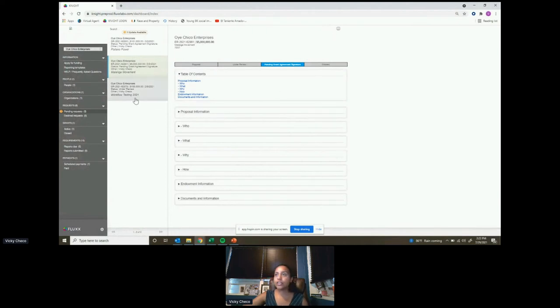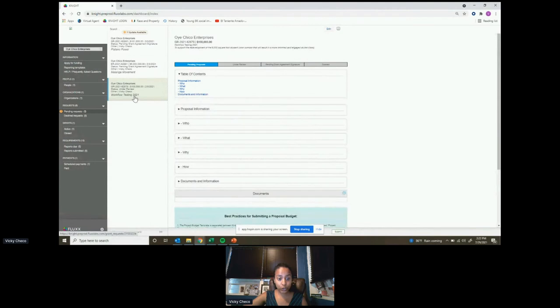I just want to make that clear again. Anything that's within your queue, you will see an edit button. And anything that's not, the edit button will disappear. It's really organized in a way to share the division of labor throughout our workflow process.